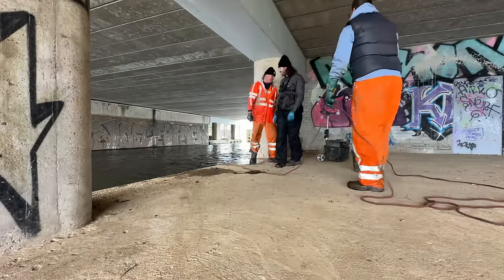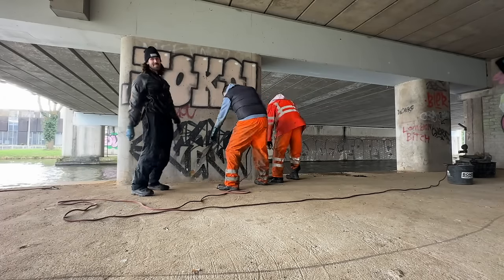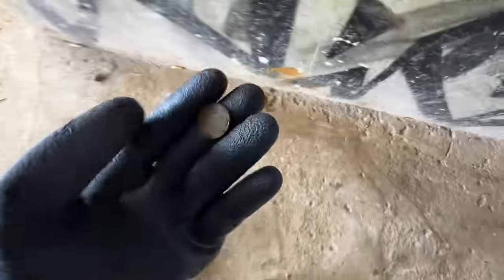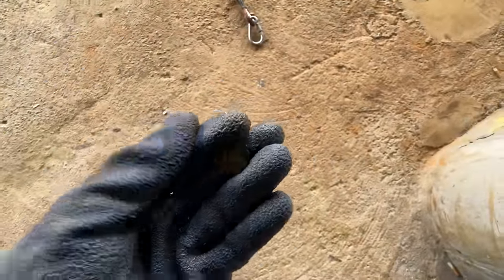Maybe a different angle. Yeah. One, two. Concentrate, Yopi. Concentrate. He's found a coin. There's a coin. Okay. He's earning money. There we go. We've got a coin here. What type of coin is it? Is it worth our time? Is it going to pay the parking meter? Yeah.